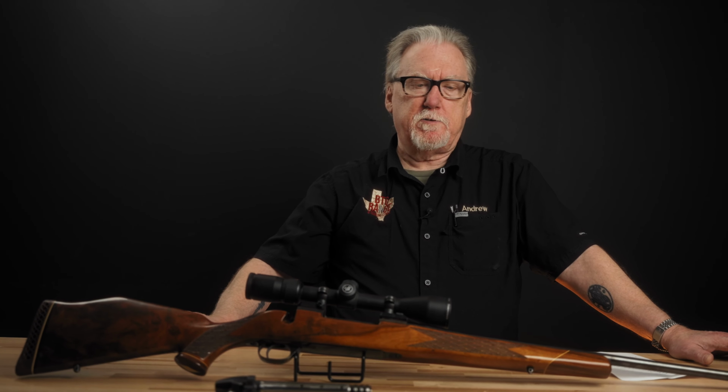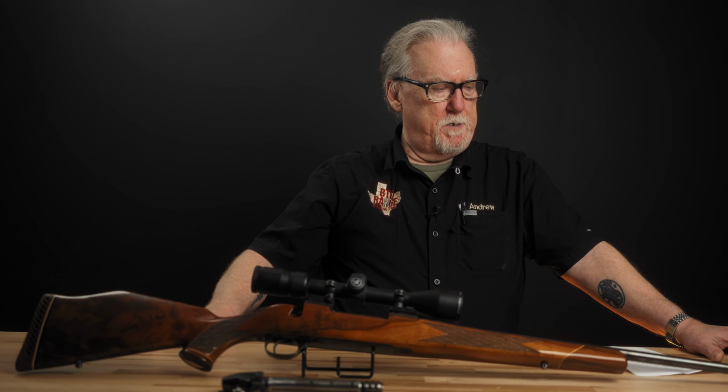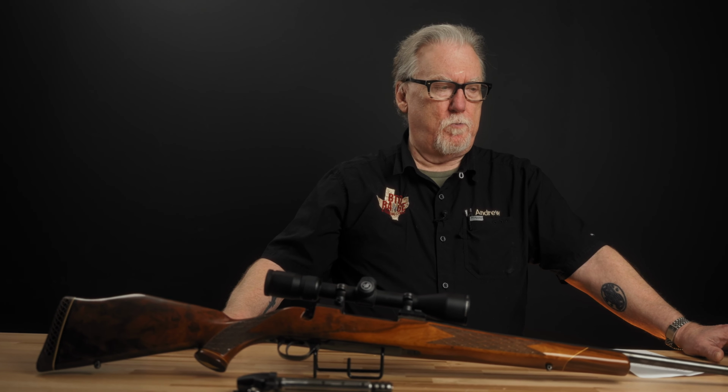And then various other subcontractors were making some of the parts. There was kind of a hodgepodge of contractors making rifle parts being assembled by Weatherby, until 2019. 2019 is when Weatherby opened its facility in Sheridan, Wyoming, and now the guns are Wyoming made. So that's where they are now.